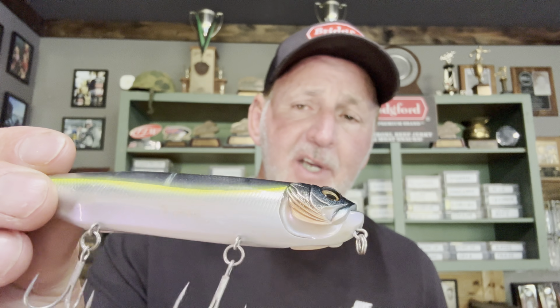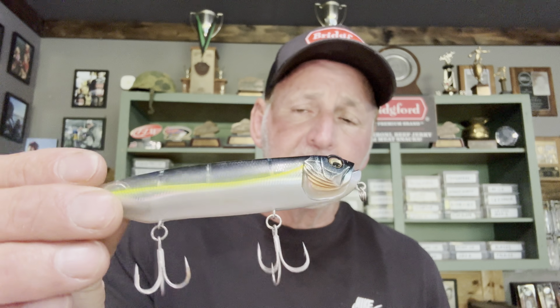Therefore, it makes the Diamanté really good in another clear water situation where you want that bait moving a little bit faster through the water. But that's a super natural looking, realistic looking shad pattern there. That Kasori shad, really good color. So that's some of my favorites, guys, that I've caught a lot of fish on.